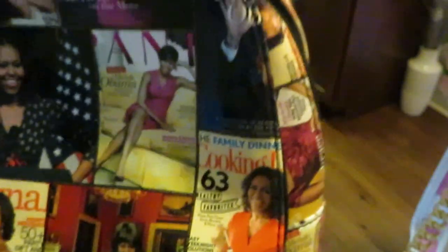Alright, and that is my favorite purse because it has Michelle Obama on it. Yes, because the queen is on there, Michelle Obama. Okay, so, alright, that's that. Let's move over here to some other purses I got from Amazon.